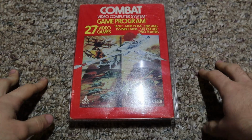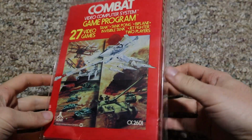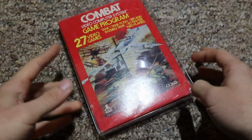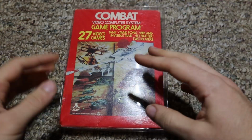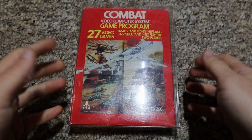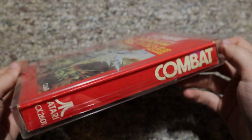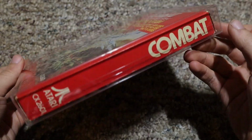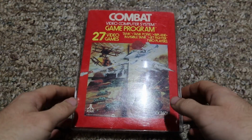And we're back on the floor again. We're going to be taking a look at another inbox video game, taking a look at what's inside, the unboxing of obscure video game related items. Today we're going to be taking a look at a second generation video game console box, the most well known, obviously, the Atari 2600.